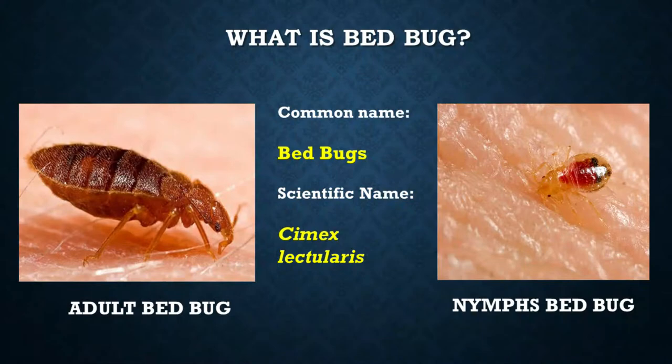Hi Min, I think you're having a bed bug infestation. So, what is this bed bug? Scientific name is called Cimex lectularius. Bed bugs are usually found in our room, especially on the bed and those furnitures.